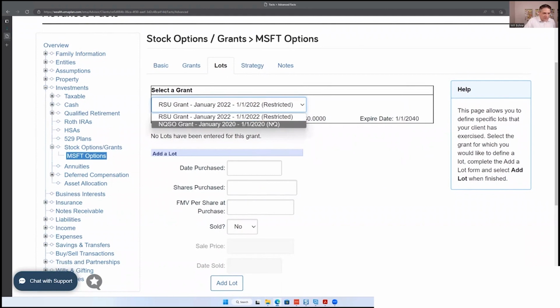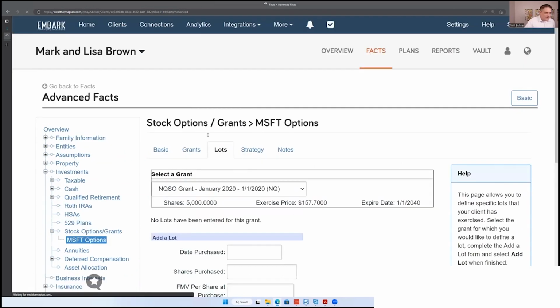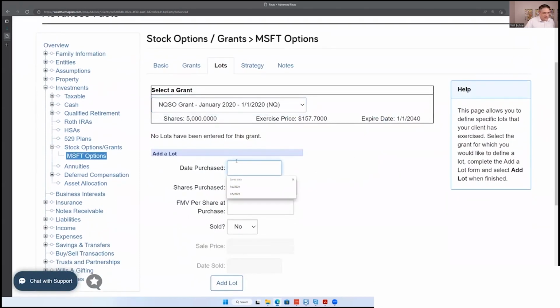And when you do it in the wrong grant, the only way to correct it is to delete it, go into the right grant, start over again. So first things first, always make sure you are in the correct grant. So in this case, the client had 2,000 shares exercised on January 1st, 2021.